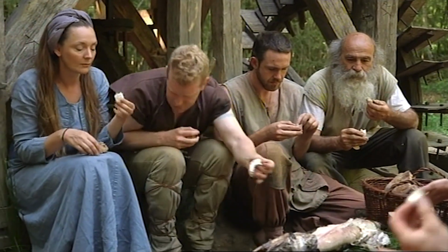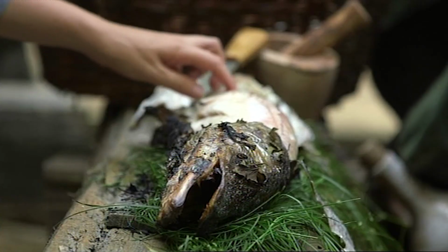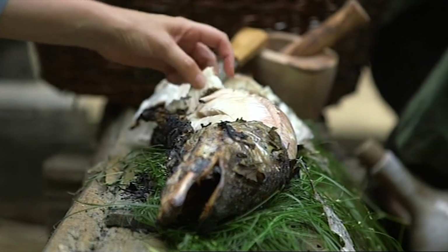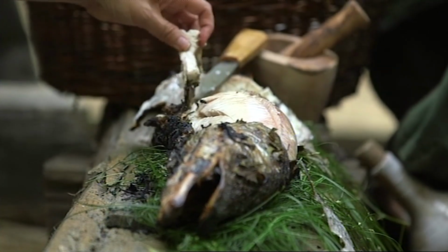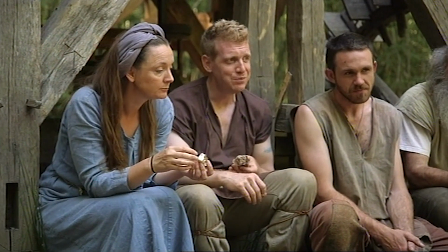Wow, that actually is really good. It's genuinely really nice. And I always thought pike was really bony and therefore really hard to eat, but it's not, is it? There's a lot of meat. And it's quite an intimidating looking fish when you think about it. Oh, you should have seen it when it was still fresh.